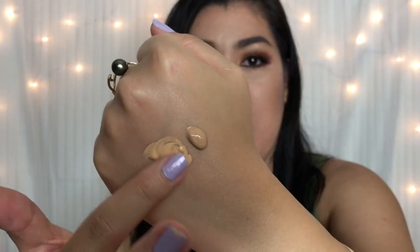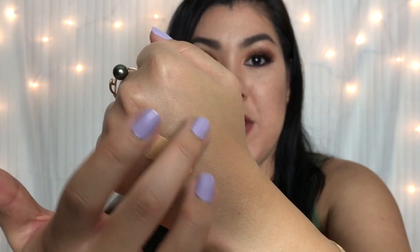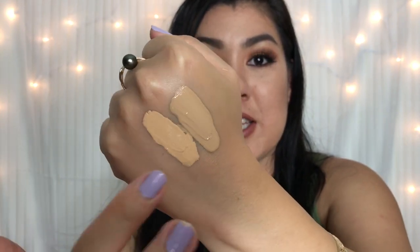Okay, no, I didn't stain my top. So this is what the full coverage foundations would look like. You see how thick in consistency they are? Like, this is what a full coverage is.